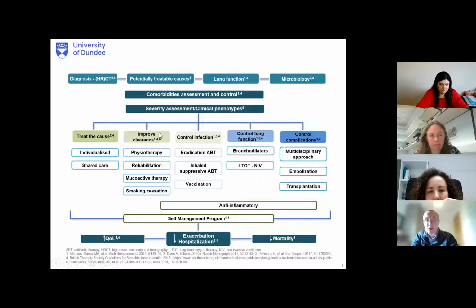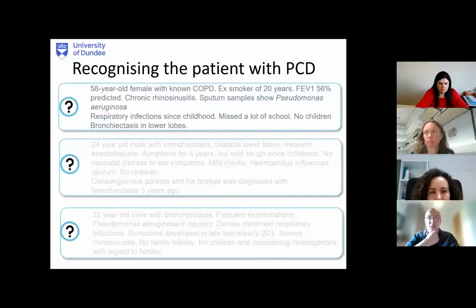I'll come to each of the points on management in terms of treating the cause, improving airway clearance, and controlling infection as we move through the presentation. So the first aspect is recognizing that a patient may have PCD. Someone mentioned earlier the importance of not overwhelming diagnostic centers, and I think that's important. We can't test all 1,000 adult bronchiectasis patients I see every year for PCD, although I suspect Amelia would like to try. So we need to recognize who's likely to have PCD.